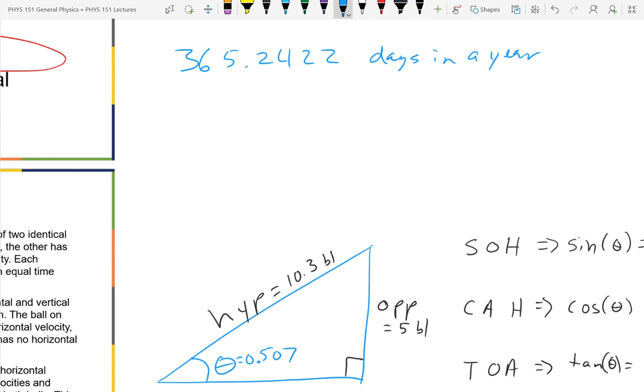Okay, so back to why we have 360 degrees in a circle. They said, wow, 365 days is pretty close to 360. And so they said 360 is just a magical number because 360 is evenly divisible by, well, everything's evenly divisible by one, but it's also evenly divisible by two and by three and by four and by five and by six, not by seven, and by eight, by nine, and by 10, not by 11, and by 12.